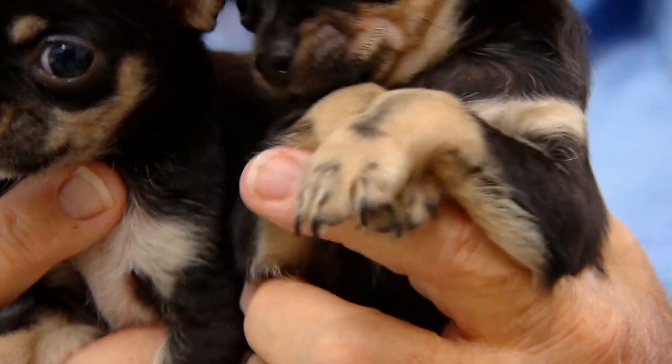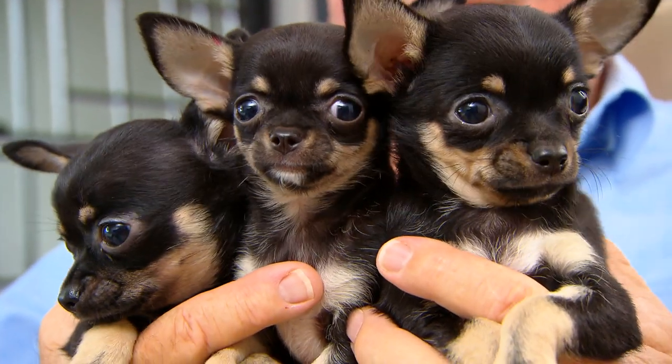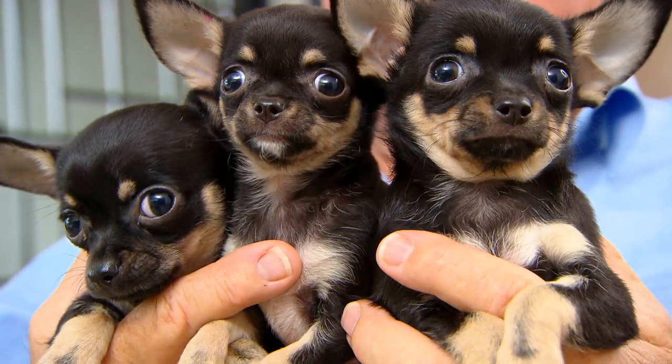Any faults with the breed? Well, unfortunately, the odd line does have trouble with their kneecaps, so you need to check that out before you buy them. And look at those eyes too. Because they stick out so far, they can injure them from time to time. But you know, people who've owned a Chihuahua will never, ever settle for any other breed of dog.